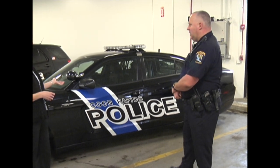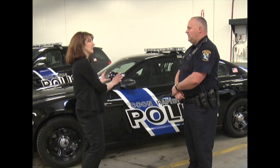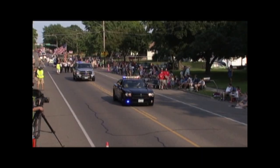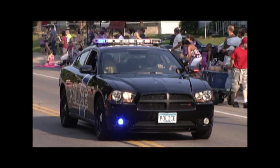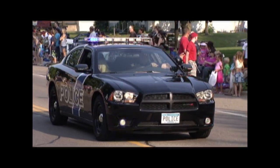And people may have seen this out in the community, but it usually takes people a little while to connect. Oh, hey, that looks different. It looks new. Have you had any comments from people? Yes, we have. The very first one went to the 4th of July parade. It was a huge success out there, and officers continually have people walk up to them and speak to them just about the squad cars and the graphics on them and how nice they look.